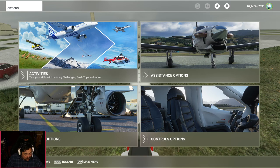So, the servers seem to work tonight. The machine seems to be up and running, seems to be doing good, so we'll try to do a little bit more regular flight simming and stuff like that. Maybe this weekend we'll do something in that. Maybe I'll take out the Seminole, or we'll go do something else there.